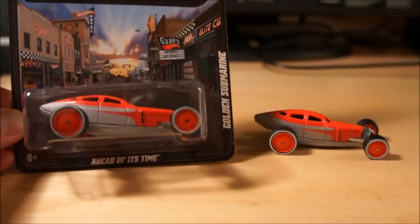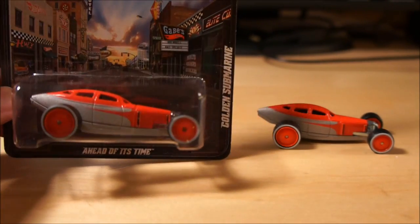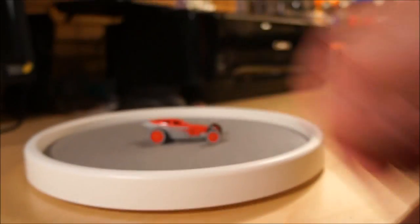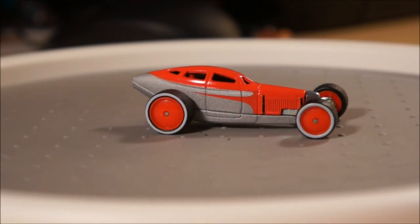Alright, next we have the Golden Submarine. Actually found some of these. I think I found both of these in a giant food store in our area. Part of Ahead of Its Time. It's actually one that I kind of like, surprisingly. Looks like something that should be on the Super Flats.